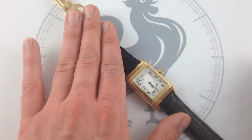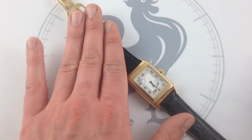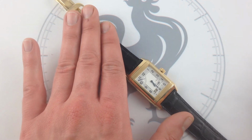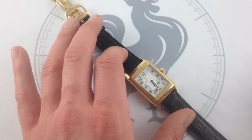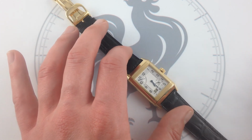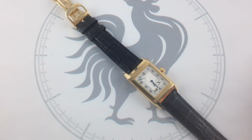Again, if you're looking for that iconic JLC, you want to look for a Reverso. And you want to look for a Reverso that speaks to you. If you like art, if you like engineering, if you want a Reverso that wears with modern wrist presence, stance, size, and volume, you have to check out this Jaeger-LeCoultre Reverso Grande Date, 46.5 millimeters by 29 millimeters in 18 karat yellow gold. I'm confident it will be the Reverso you want.